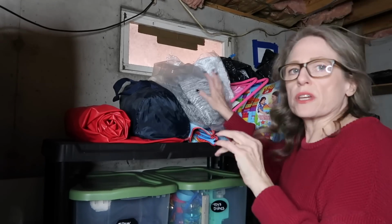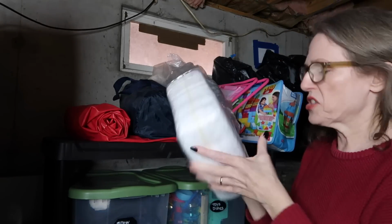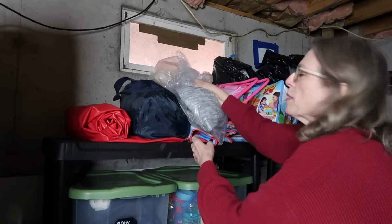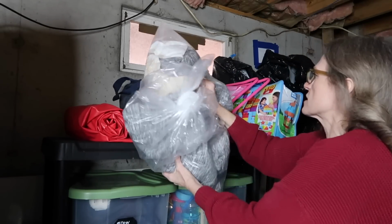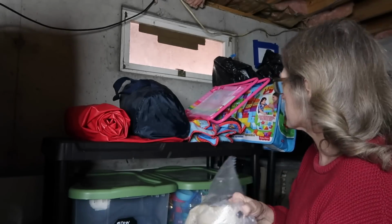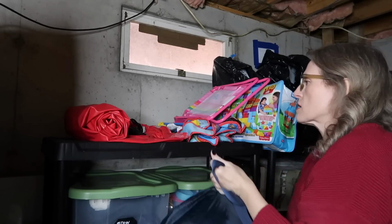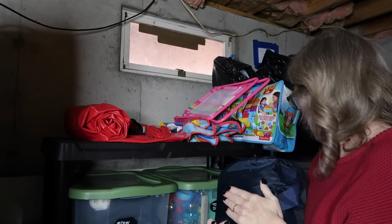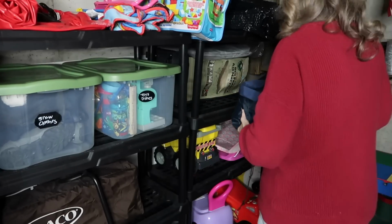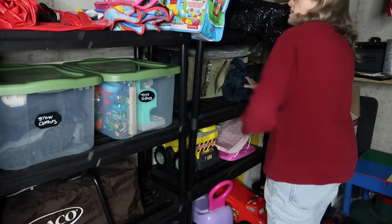Okay, I'm going to redo this shelf. So, you know what? Maybe I'll put the diapers with the beach stuff because it fits. So, I'm going to be repackaging the sheets. This was very temporary, but I like the fact that they were in clear bags. This is an air mattress, so I'm going to put it with the other air mattress. So this will kind of be the air mattress shelf. That's what I'm thinking. That's a good idea.